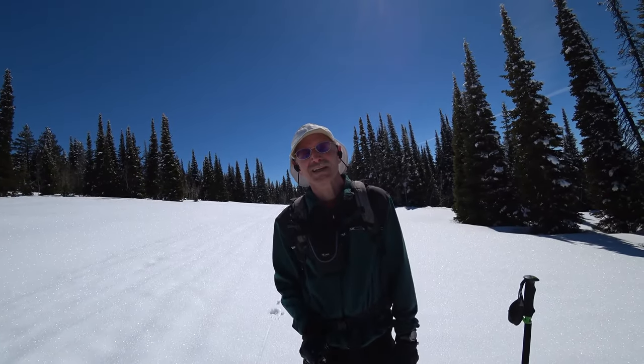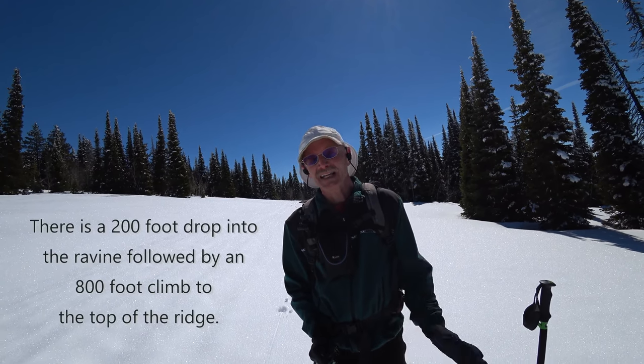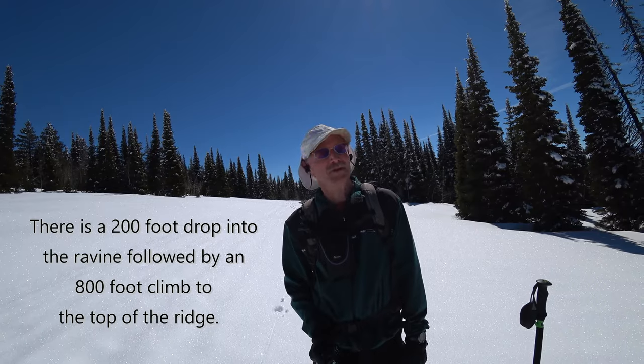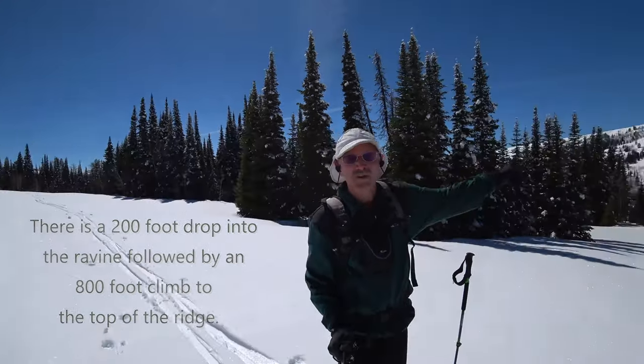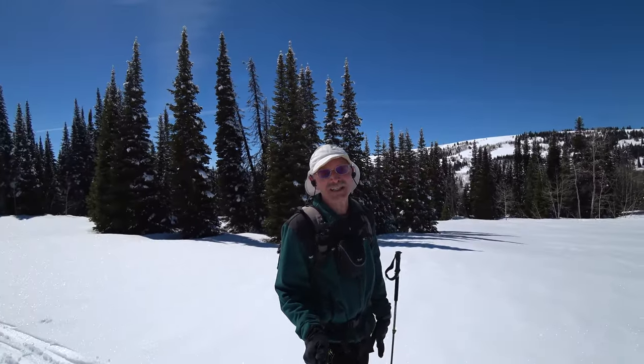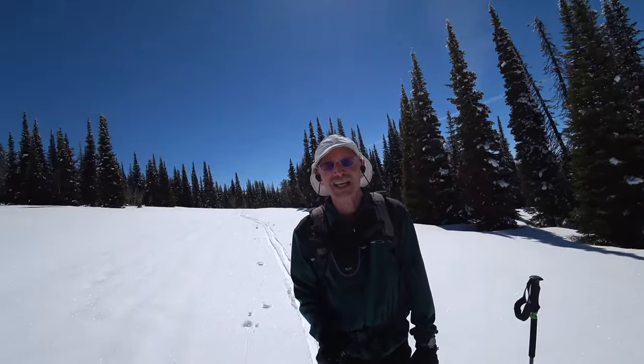March 24th, Bridger National Forest in western Wyoming. And today I started from Salt River Pass, and I'm going to climb maybe 1,200 feet up to some of these hills that are just over here. And these slopes range from 20 to 25 degrees.